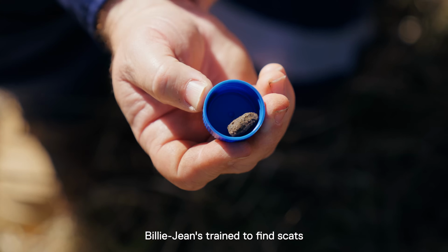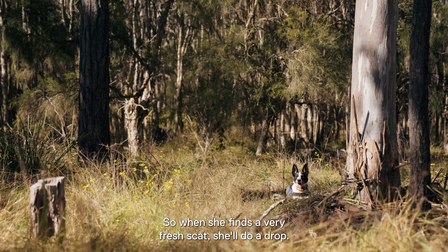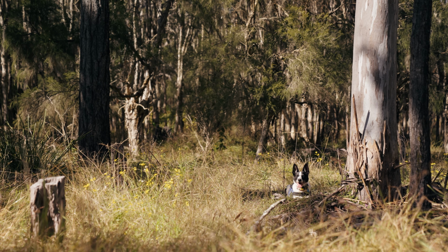Billie-Jean's trained to find scats that are less than 1 week old, so when she finds a very fresh scat she'll do a drop. That's her indication.